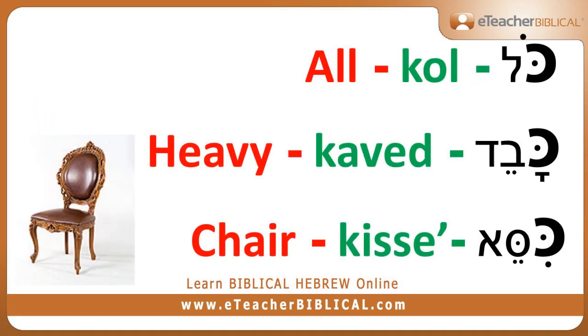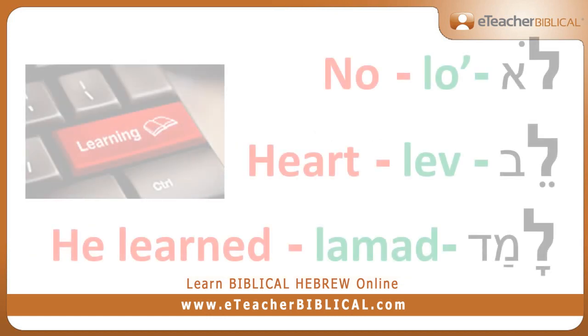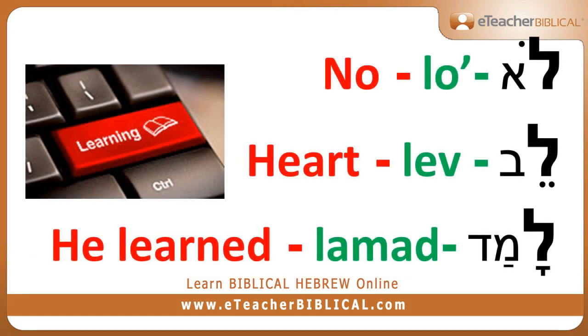If we want to say all in Hebrew, we will say kol, kaf and lamed, kol. Heavy in Hebrew would be kaved, kaf, vet, dalet. As you can see, the letter kaf comes with the dagesh, the point in the middle of the letter, and this is kaf, as k. And the last word is kise, kaf, samech, aleph. Kise would be chair.